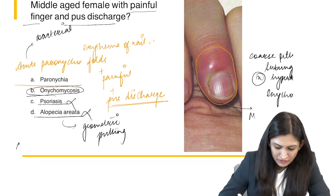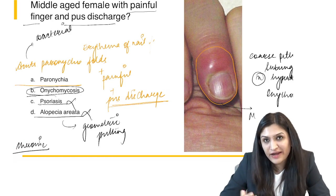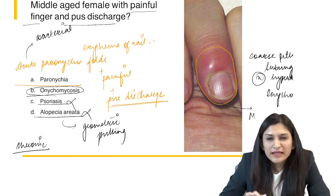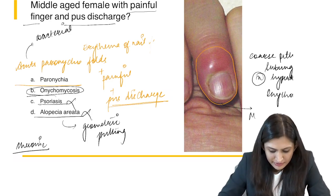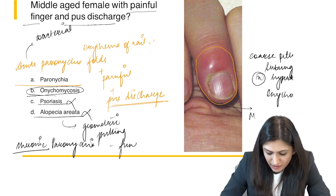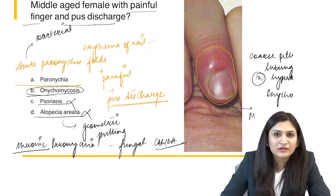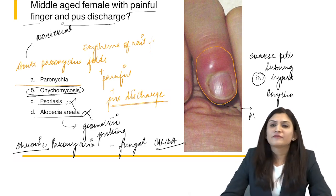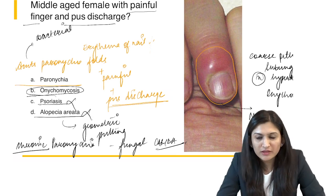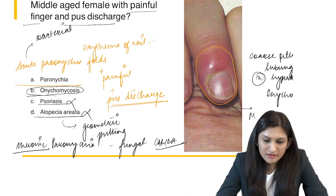Okay, and then chronic paronychia. So instead of this red inflamed picture, they show you a less red picture with pus discharge and with pain and with a history of chronicity. Then they might want you to mark chronic paronychia. Chronic paronychia is caused by fungal infection, most commonly Candida. And they might give you a history of a housewife who chronically wets her fingers and does a lot of household work. So these are typical questions that are asked where they want you to mark that as an answer.